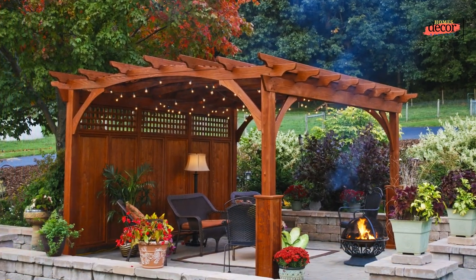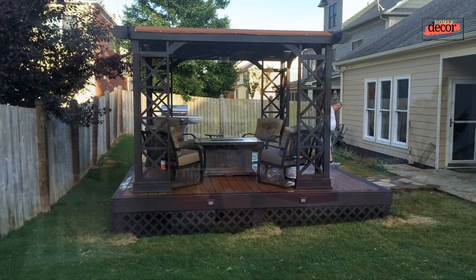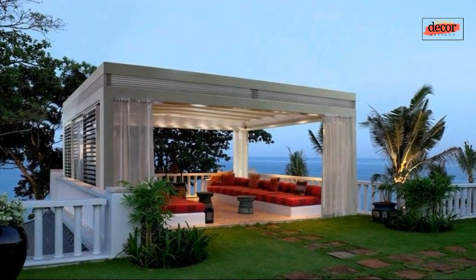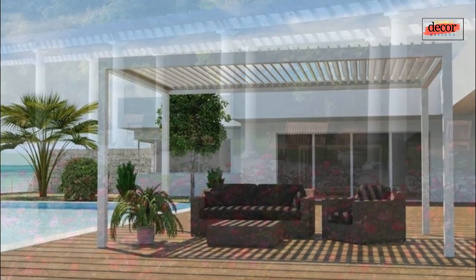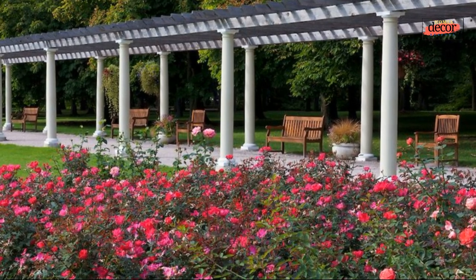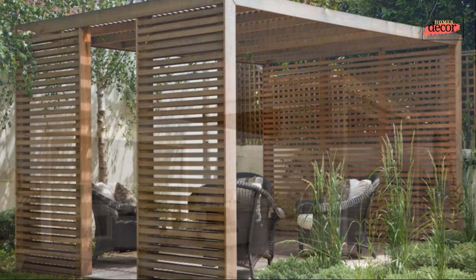3. Modern pergola. This pergola features clean lines and geometric shapes. It is a good choice for a contemporary home. 4. Rustic pergola. This pergola is made from reclaimed wood or other natural materials. It is a good choice for a rustic or farmhouse setting. 5. Indoor pergola. This pergola is built inside a home or greenhouse. It is a good way to bring the outdoors in.